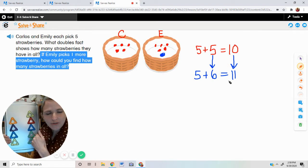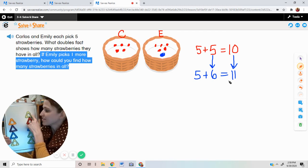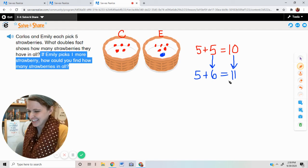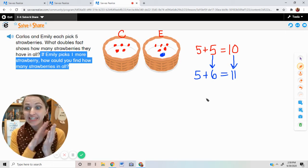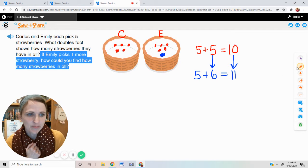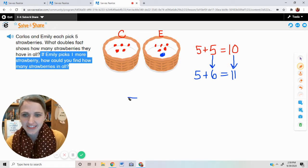Well, you know 4 plus 4 is 8. 5 is just 1 more. So it's 9. Very good. Awesome. When we are using near doubles, that's what we call these. We call them near doubles facts or doubles plus 1. When we are doing these near doubles facts, we just look at the smaller number.